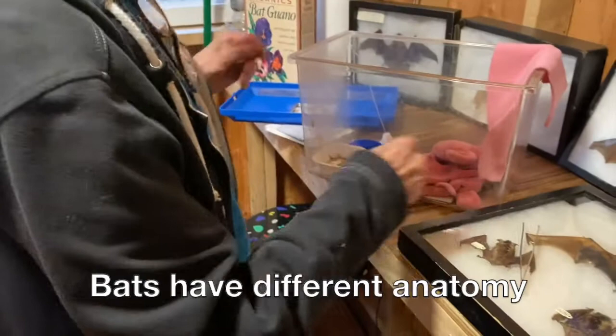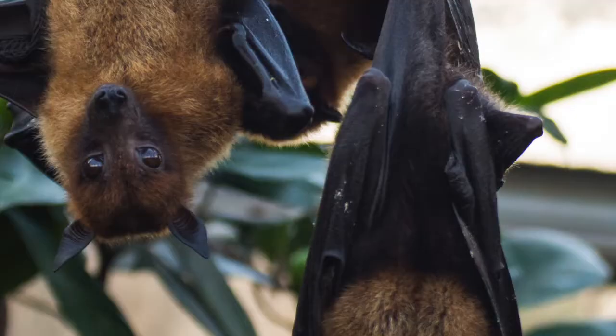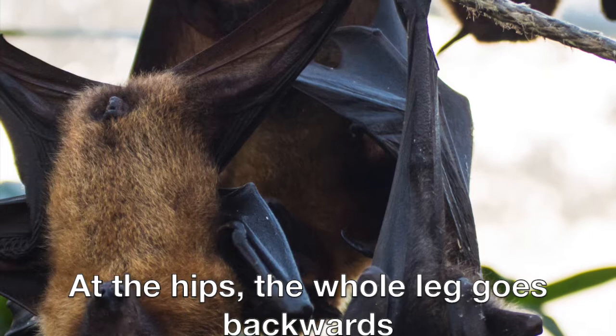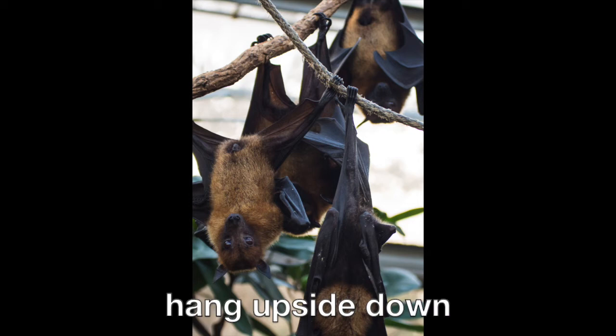The one thing that's really important to know about bats is that they are comfortable hanging upside down, and their body is built to hang upside down. At the hips, the whole leg goes backwards, so the feet point back. The face goes this way, but the feet point back. That means they can hang with the whole body upside down.